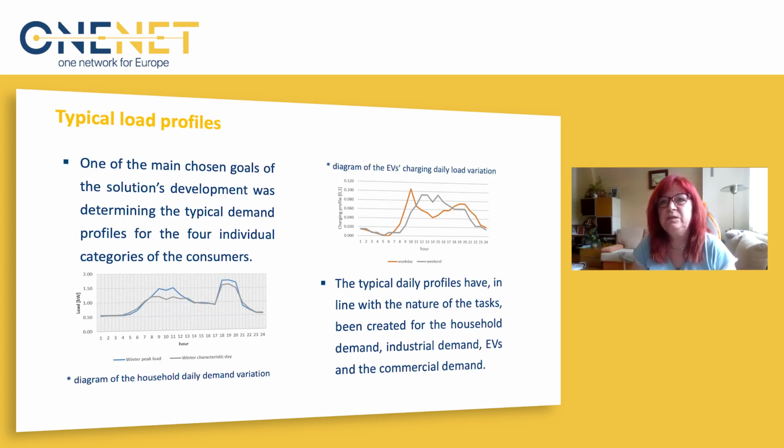Now we can get to the goals that have been reached on the path of development of the solution. Of course, I will not be able to present every single achievement here, since we do have the limited amount of time. So I would like to focus on the most prominent advancements that were reached while we were developing the solution in question. For example, I would like to point out that there was a request to develop 4 separate typical load profiles, each of them representing the daily behavior of one of 4 recognized types of the consumers.